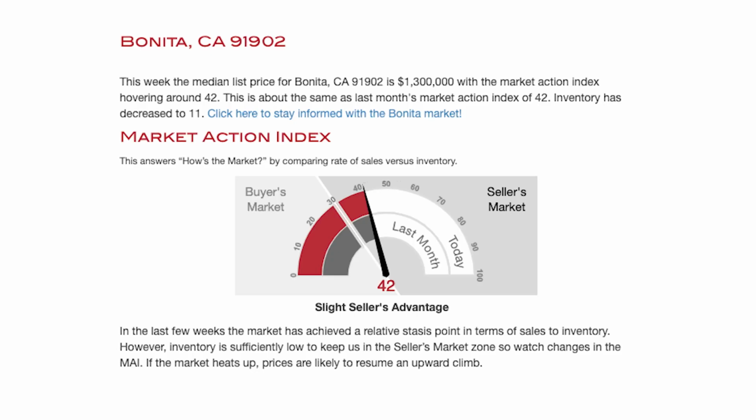So keep that in mind as we're moving into the spring and summer. You're probably gonna see slightly more seller's advantage for markets where there's not a lot of inventory and for condos specifically in areas like Bonita, California. As we look at houses in Bonita, California, the market action index is 42, which again is a seller's advantage, but not a huge advantage. So it's still relatively neutral compared to what it's been in the past.